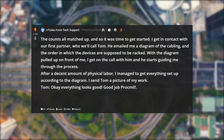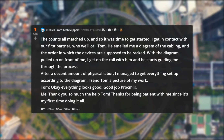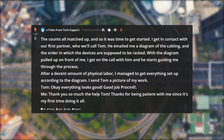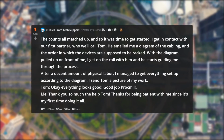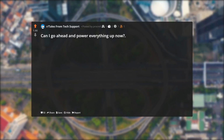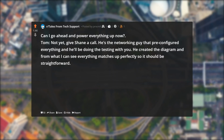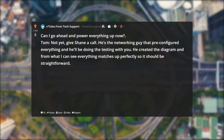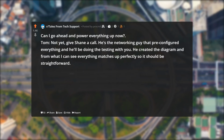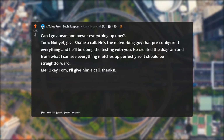Tom: Okay, everything looks good. Good job, Procmill. Me: Thank you so much for the help, Tom. Thanks for being patient with me since it's my first time doing it all. Can I go ahead and power everything up now? Tom: Not yet, give Shane a call. He's the networking guy that pre-configured everything, and he'll be doing the testing with you. He created the diagram, and from what I can see everything matches up perfectly, so it should be straightforward. Me: Okay Tom, I'll give him a call, thanks.